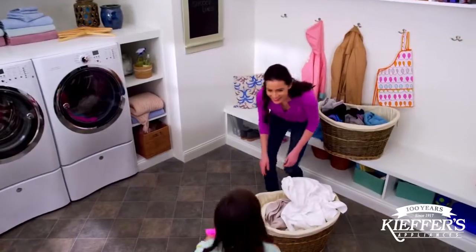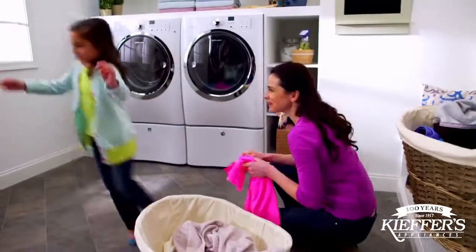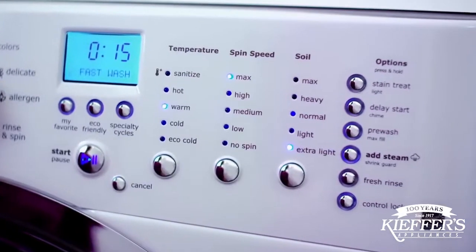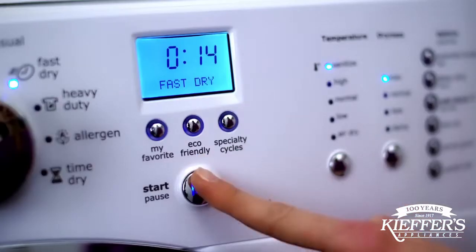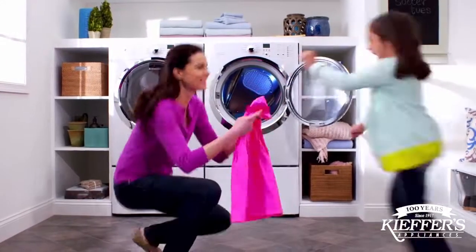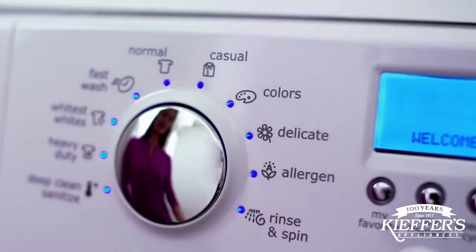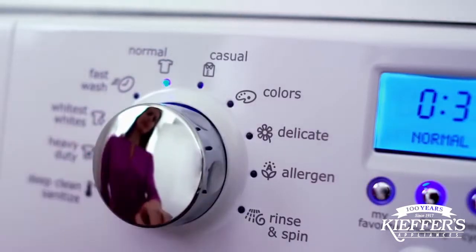You have more to keep clean than just your clothes. With the fastest cycle of any front-load washer and dryer, you can wash in 15 minutes and dry in 14 minutes. The Electrolux front-load washer has a cycle for virtually anything and delivers the cleanest front-load wash in the industry.